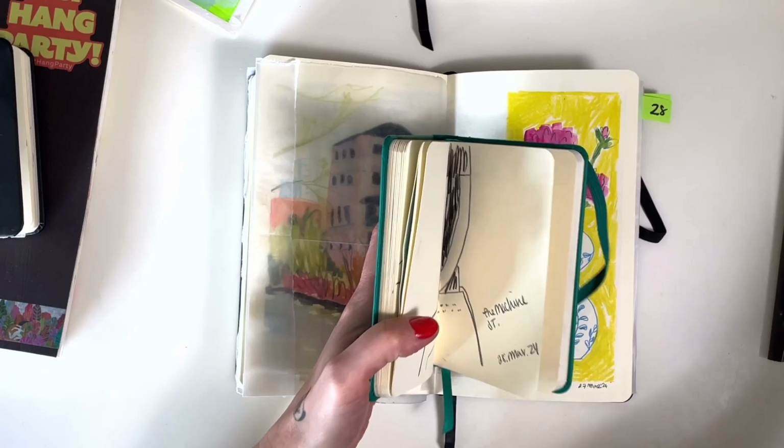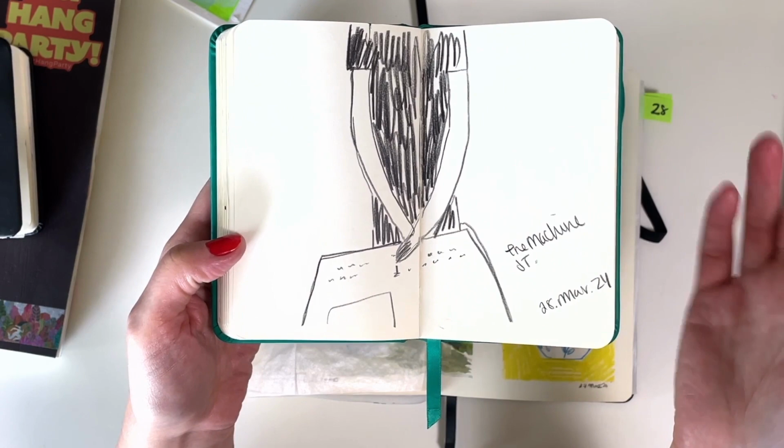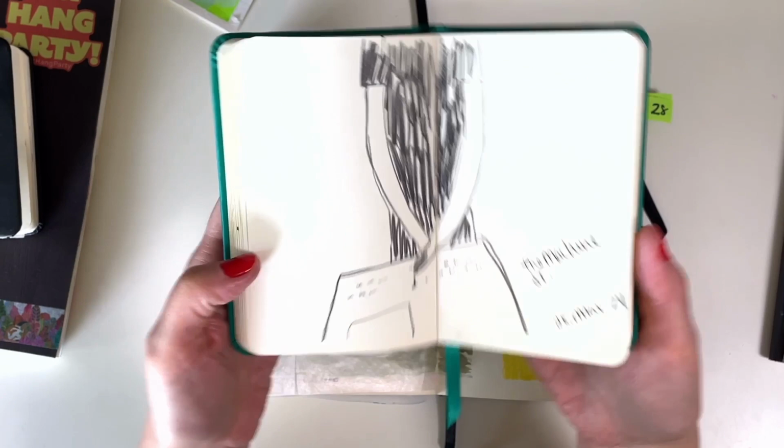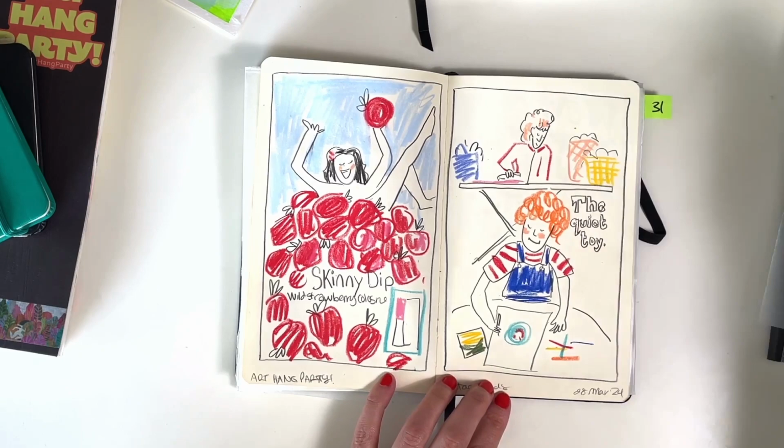This is drawing the machine, JT, on Twitch. So oftentimes before I start Art Hang Party, this would be a Thursday, the 28th, I tune in to Twitch, and often JT is playing house music, so it's just a nice way to fill my time before I start the stream. And then it was Art Hang Party, and the theme was vintage ads. So here we go. Here's our vintage ads.